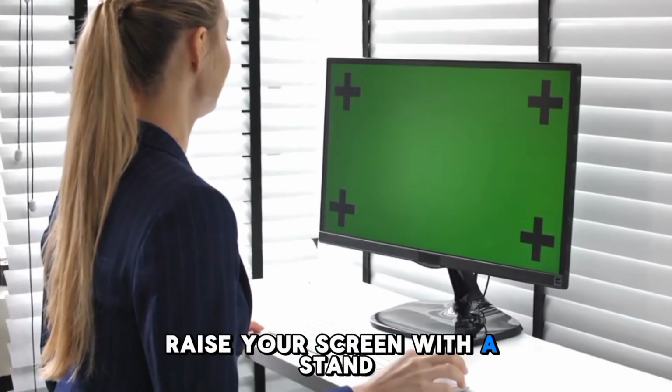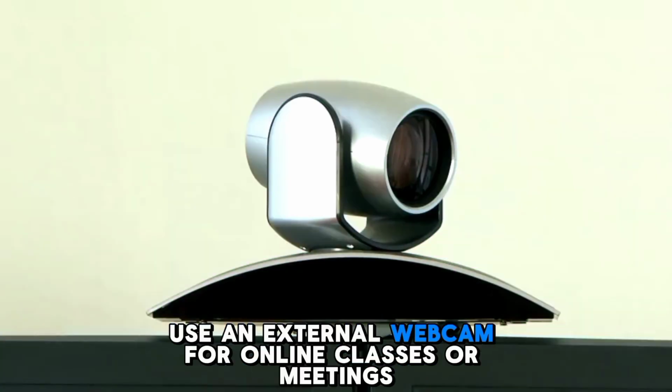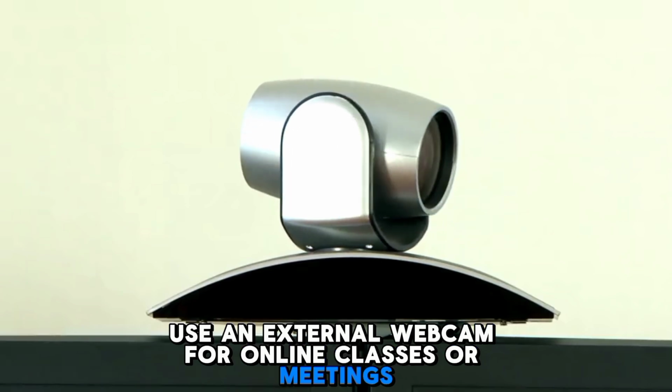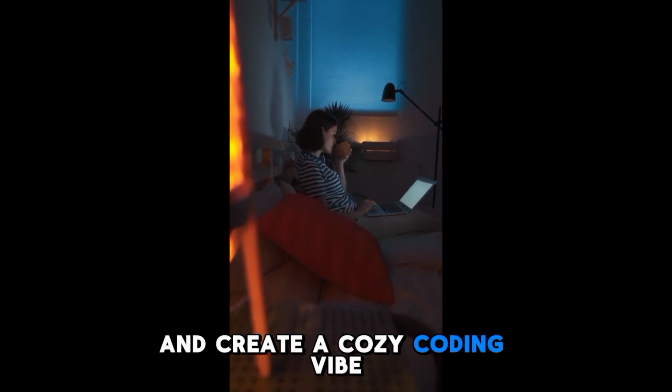Raising your screen with a stand improves posture and focus. Bonus: use an external webcam for online classes or meetings. Good lighting matters. Warm LED strips or a desk lamp reduce eye strain and create a cozy coding vibe.